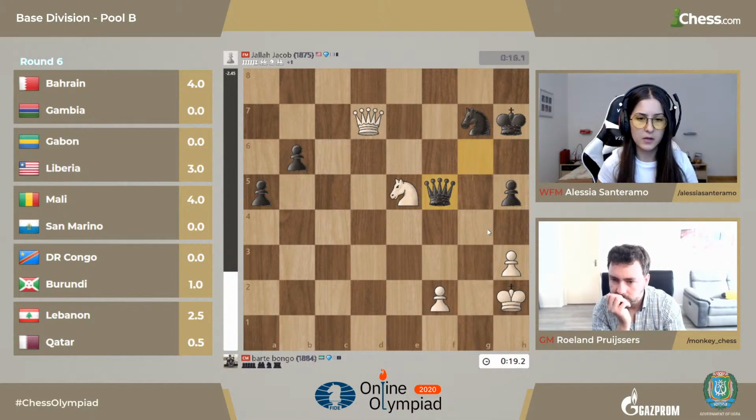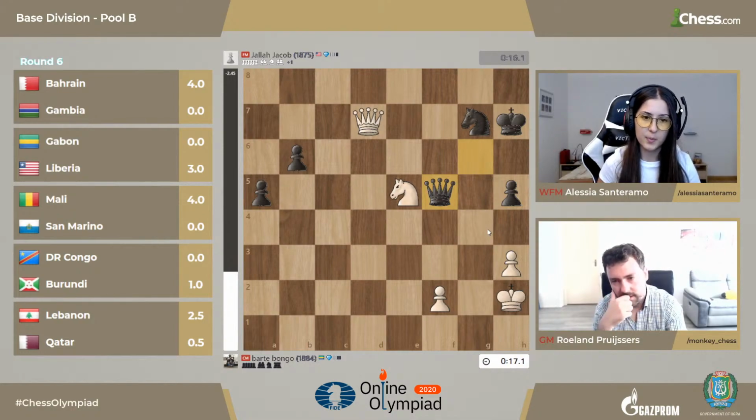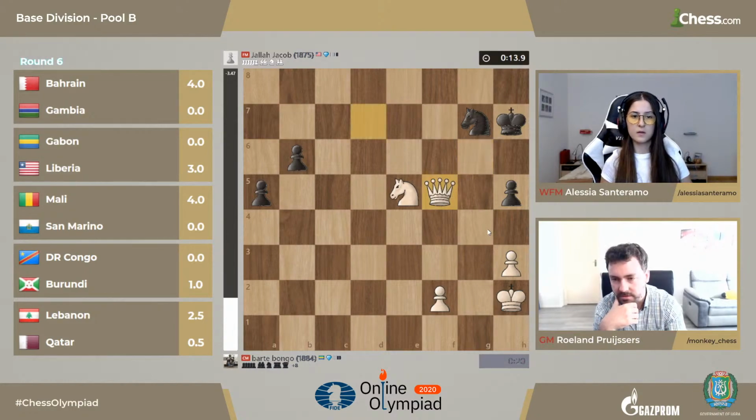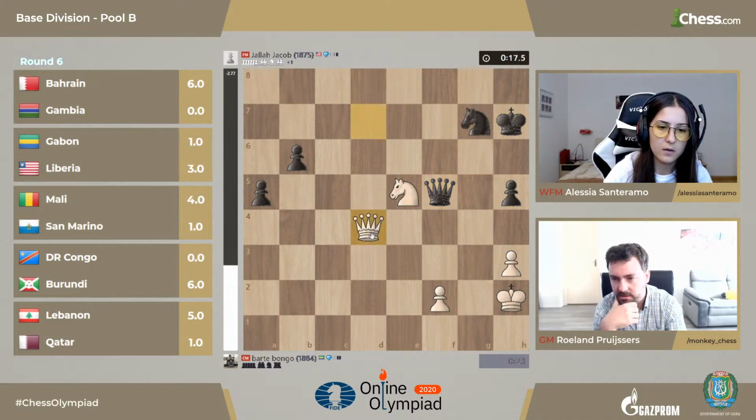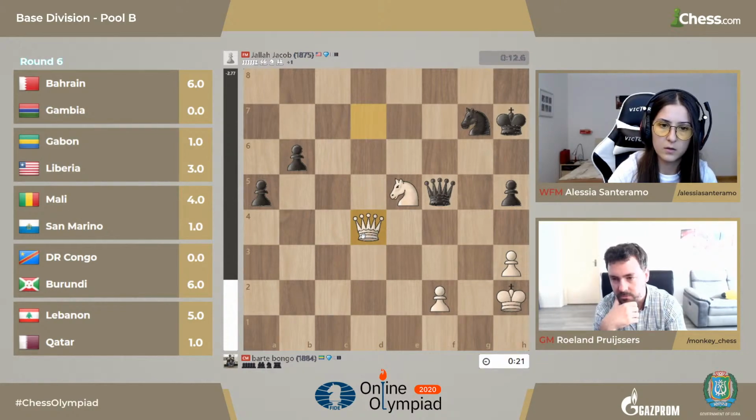Okay, also queen here might be better probably. That works. Queen takes f5, knight takes f5, knight c4 wins the pawn. But after queen d4, which one was the move? I guess knight. Okay, that makes things a bit more difficult. But I guess you just push the pawn with b5, and black has very good winning chances after that.